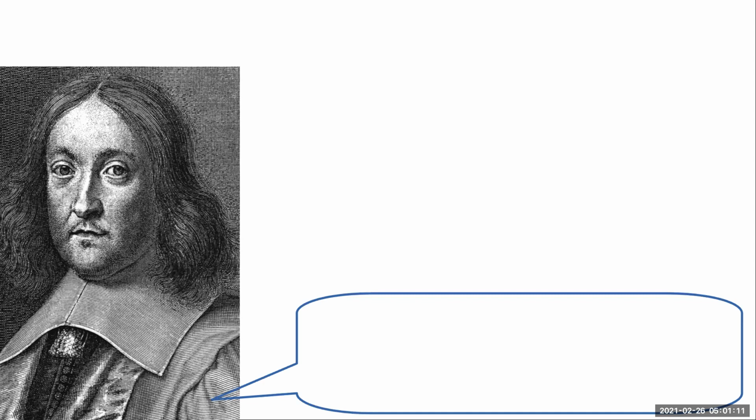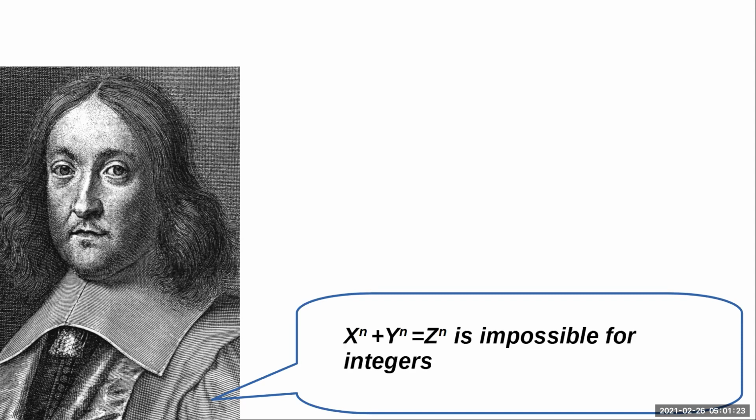Even if you don't take the square, say you take the cube of 3, 27, and maybe the cube of some other number, will you get the cube of a third number? He thought about it, he tried various things and decided that's impossible. Except, of course, when the power is 2, right? So this is what we remember Fermat for in mathematics and many other nice things he did.